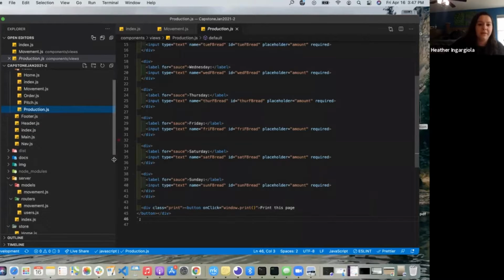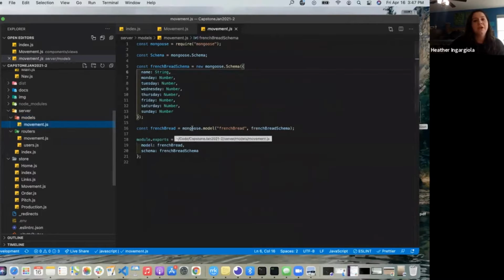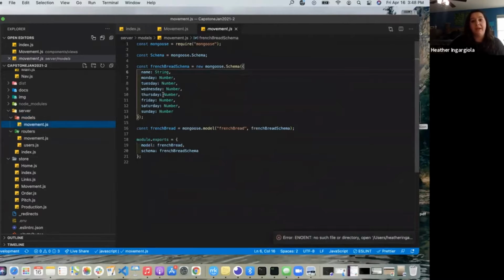And then the last bit of code, my server folder. So this is the folder that connects everything to that back end. So you've got your models, which, as you can tell, I just have movement pages right now, but my next project will be adding pitch.js pages. So this right here is how I get that Monday, Tuesday, Wednesday, Thursday, Friday, Saturday, Sunday. And then the data I actually used, it's in Insomnia. So those are all the different days.